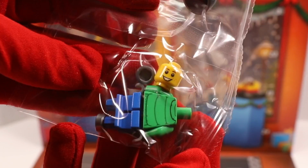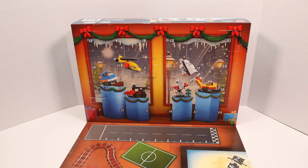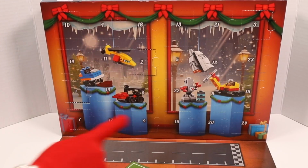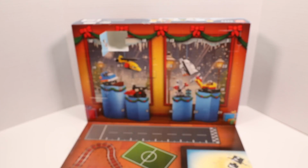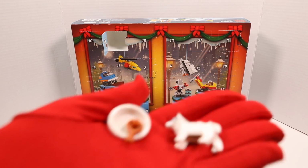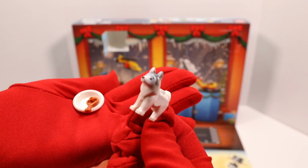Next, number two, day two. Little Lego man with his little coin here. Number three, go-kart. Day four next. Oh, woof, woof, woof. Look at him with his cute little turkey leg. That is so cute. Oh my gosh.